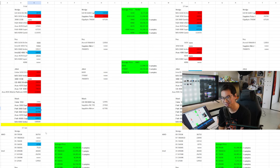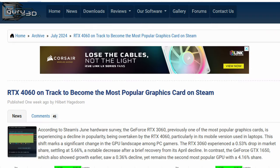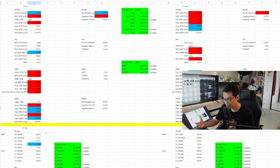According to the Steam Hardware Survey, it's on track to become the most popular used card for gamers on Steam. So, I mean, you know, the 4060 is faster, more power efficient than the 3060, should also be cheaper than the 3060. So on one hand, you can kind of see why the 3060 12GB is being phased out. But it's just sad to see a good performing card even now na mahirap hanapin. It's, you know, it's always better to have options.